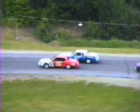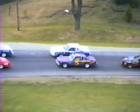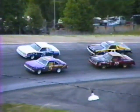The double zero, Joe Steffen, will be your pole sitter. Outside, car number 87, Ron Lowell. Perry Fleming in the number five will go third, and it's a brother combination. Tag team on the outside row, the 87 Ron Lowell, the 78 Don Lowell. Twin brothers on the outside of rows one and two.